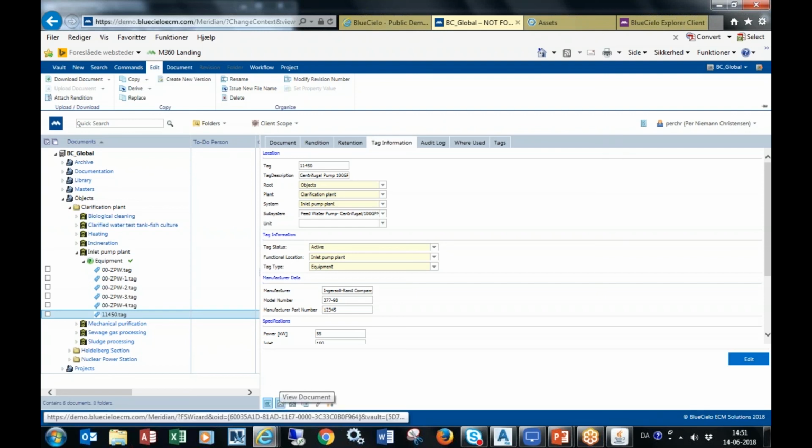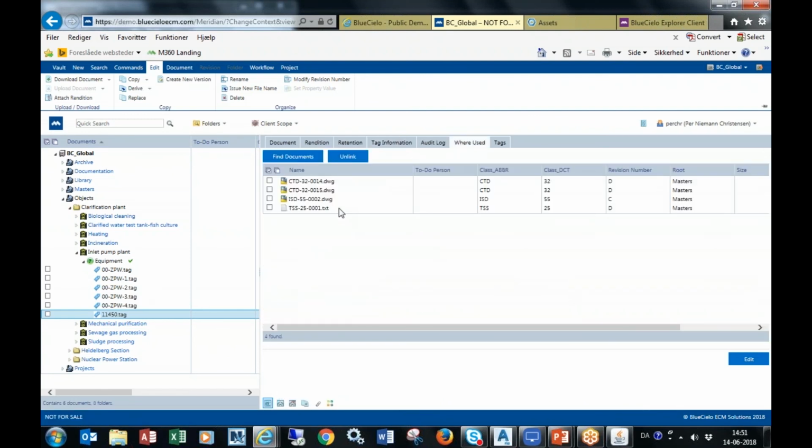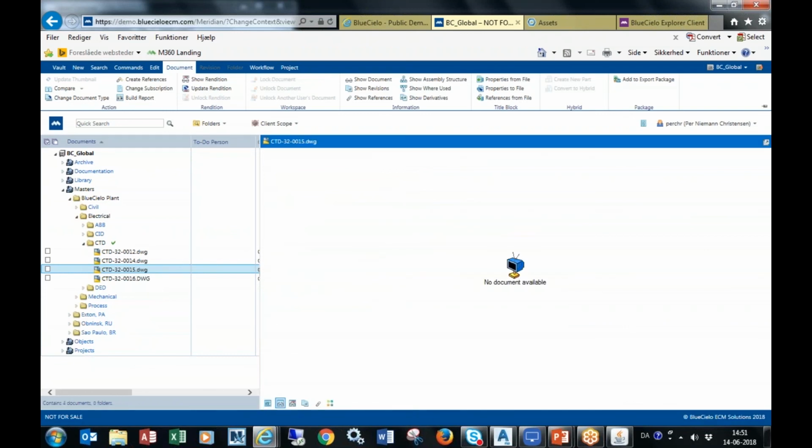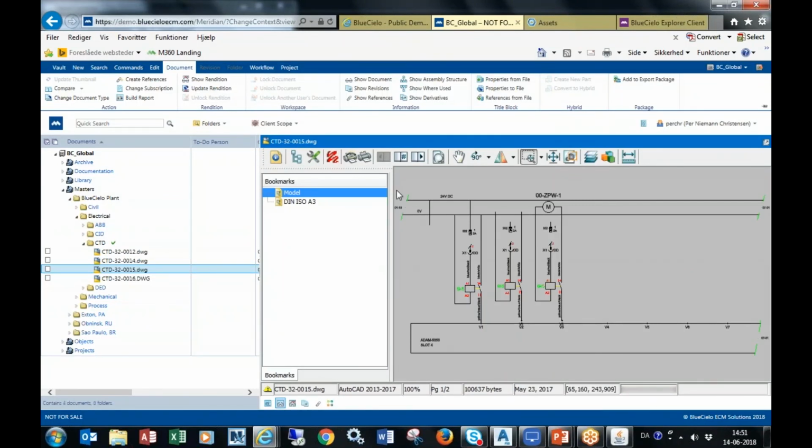As told, I will just go to one of the drawings. And if we look down here, we can look in the viewer. The Meridian viewer is actually AutoVue from Oracle, and this viewer has the capability of viewing 200-300 different file formats, including MicroStation and stuff like that. But not everything.